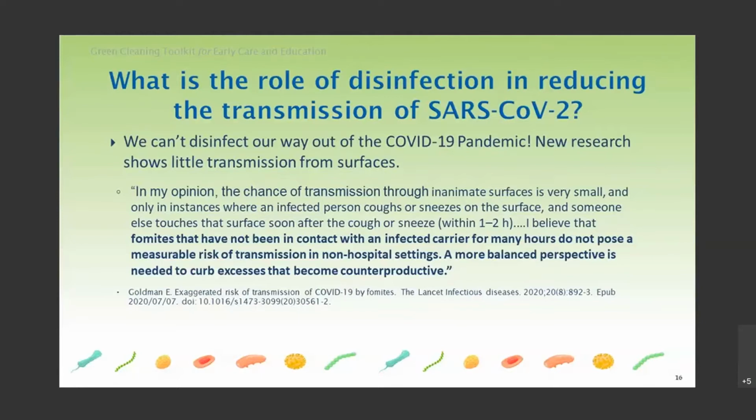And he says, in my opinion, the chance of transmission through inanimate surfaces is very small, and only in instances where an infected person coughs or sneezes on the surface and someone else touches that surface soon after the cough or sneeze, within an hour or two. I believe fomites that have not been in contact with an infected person for many hours do not pose a measurable risk of transmission in non-hospital settings. A more balanced perspective is needed to curb excesses that become counterproductive.